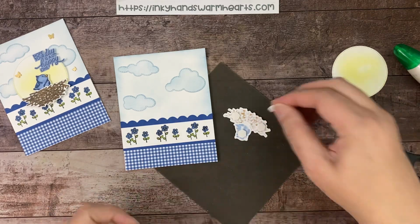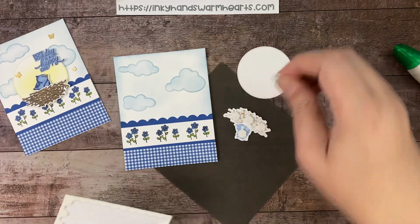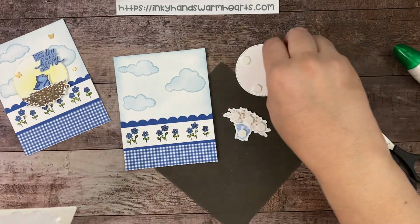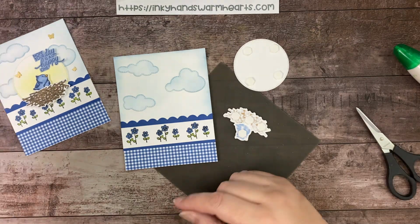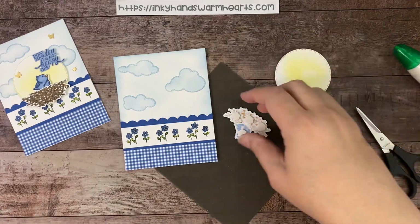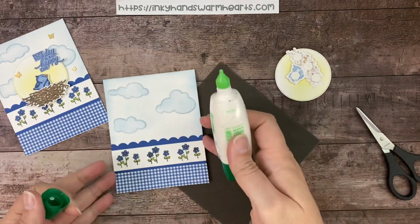And I'm gonna add another one down here. All right, and on the back of our circle, that's also going to be lifted. Our clouds are going to be flat. And I'm gonna put a mini in the middle. I gotta grab my minis. All right, so let's go ahead and glue our clouds in place. I'm gonna move this over slightly.